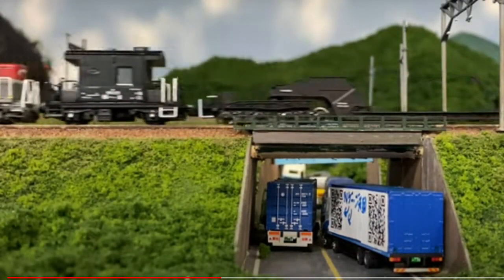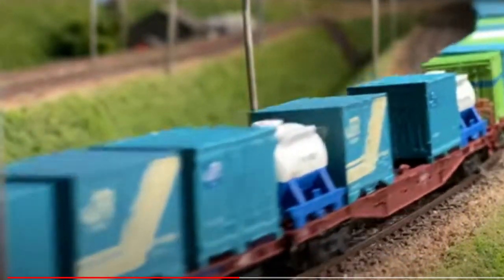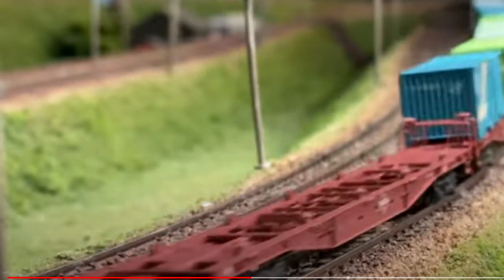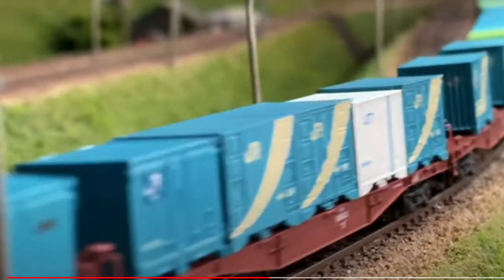Traffic jam. Wow, he invests in the trucks too. This can be a very expensive hobby, but again, it just depends on you as an individual, how much you want to spend.